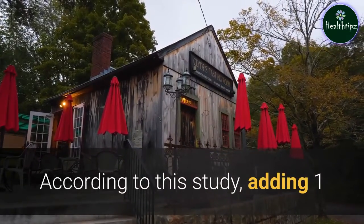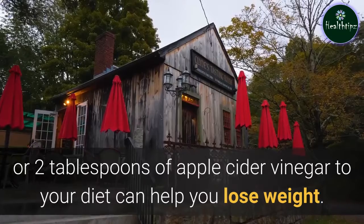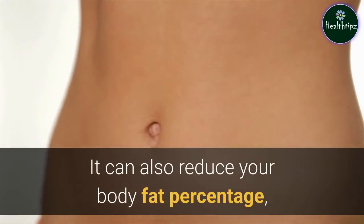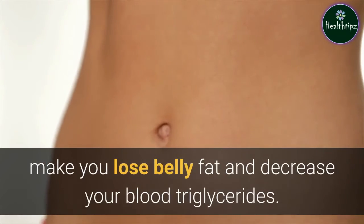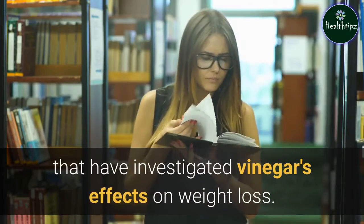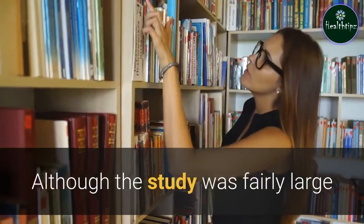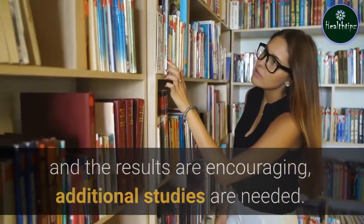According to this study, adding 1 or 2 tablespoons of apple cider vinegar to your diet can help you lose weight. It can also reduce your body fat percentage, make you lose belly fat, and decrease your blood triglycerides. This is one of a few human studies that have investigated vinegar's effects on weight loss. Although the study was fairly large and the results are encouraging, additional studies are needed.